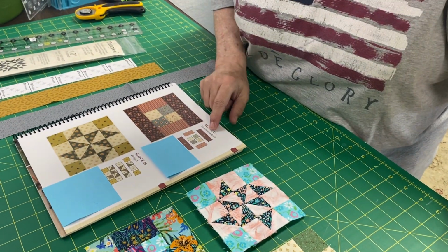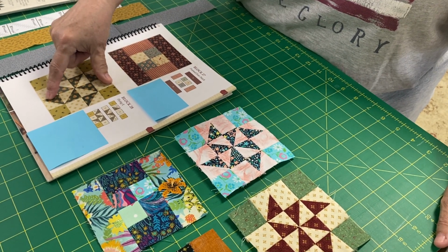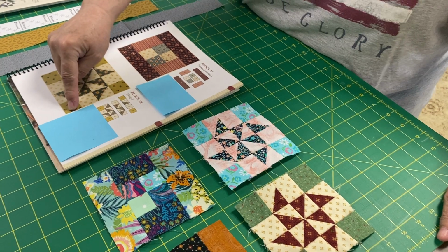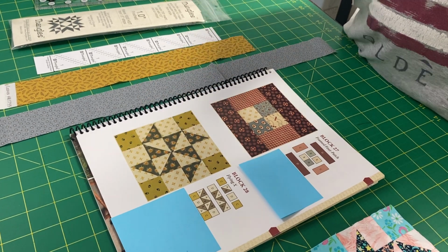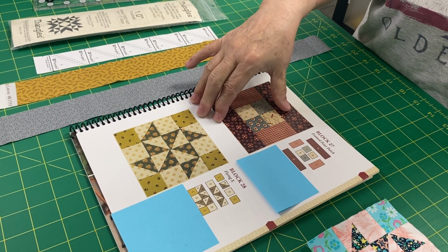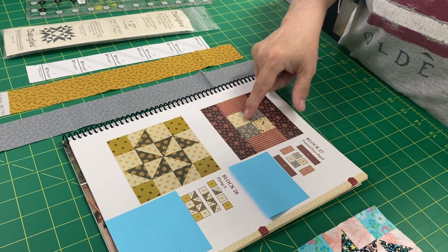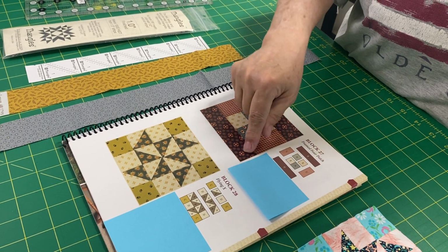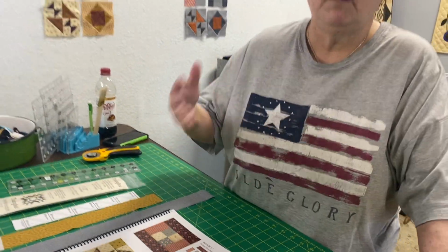Now, this framed 4-patch is pretty easy, pretty straightforward. This Flying X has 4 cornerstone squares, and then it has 4 background squares, and then it has 8 half square triangles. The way she describes how to do it in the book is cut a big square, draw a line from diagonal to diagonal, sew 1/4 inch on each side of that line, and then cut it in half, and then size it, and so on, which would be fine if you only had to make 1 or 2. But when you have to make 8, it gets to be a little time consuming.